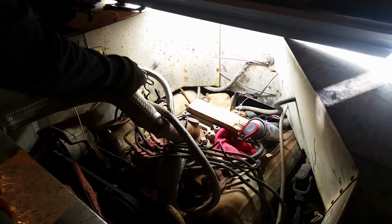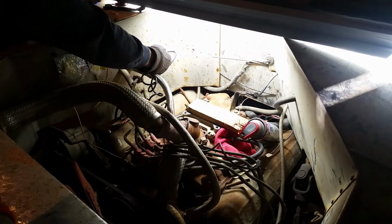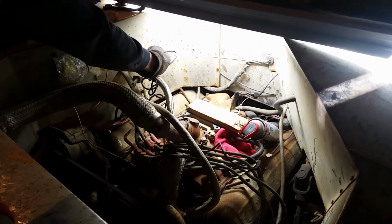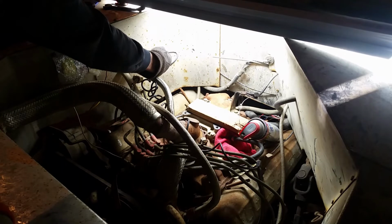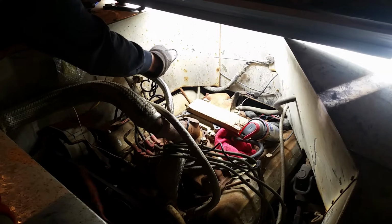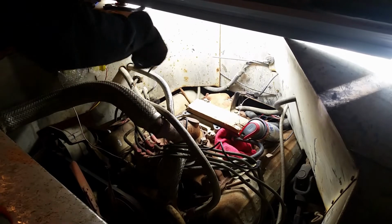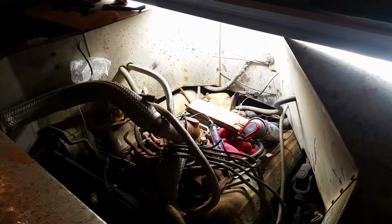Okay, so this is our first test of the new coil. Just barely tap the starter. Tap it. Tap it. Hold it over. Well, I'm still getting nothing. That means the old coil was probably fine. Well, I think it's more likely the fact that we're silly and we don't know what we're doing.